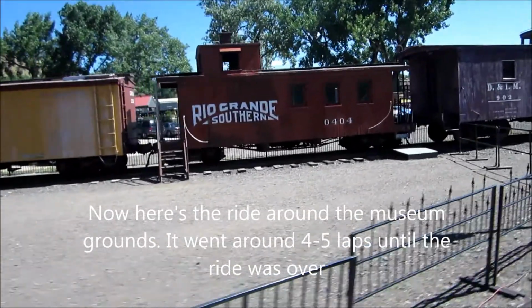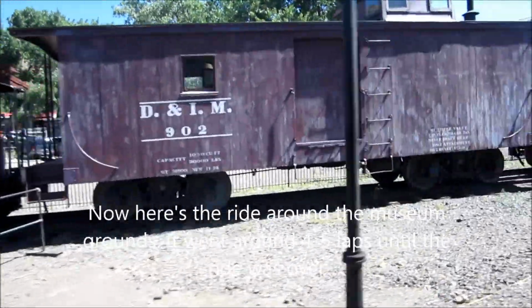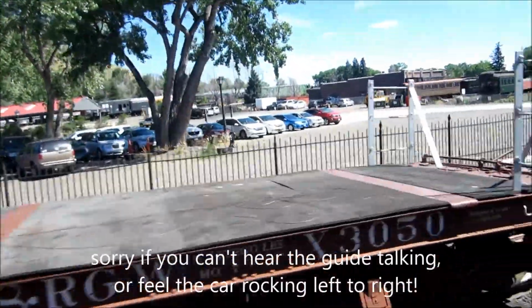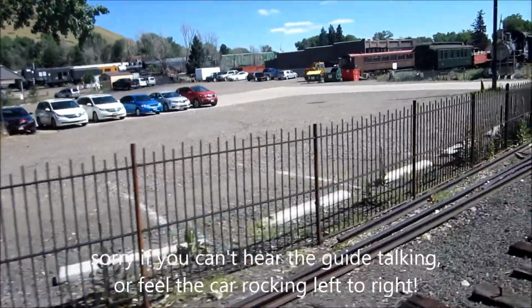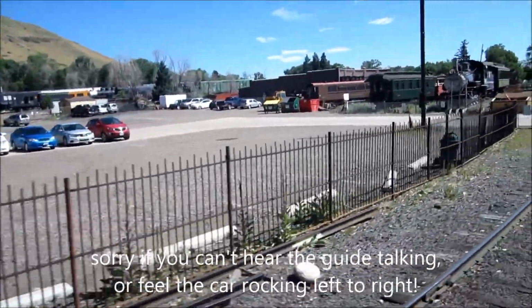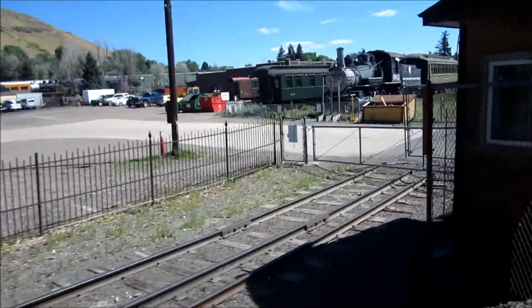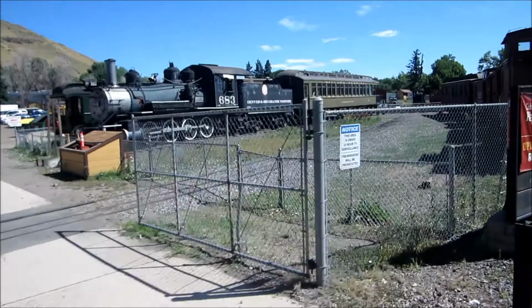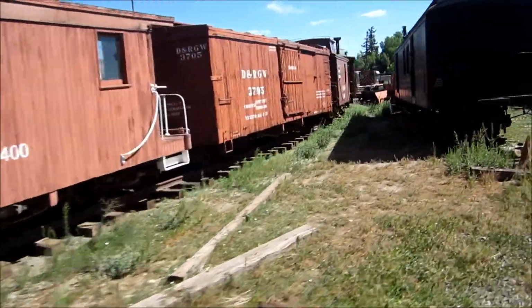In the 1950s, we got an Alamosa. They moved up here with 30 pieces of equipment in 1959, and as you can see, it's grown quite a bit since then. As I said, we moved out here in 1959. We now have the largest collection of steam engines in the state of Colorado.